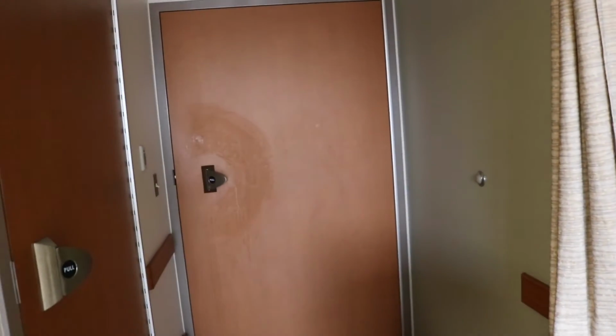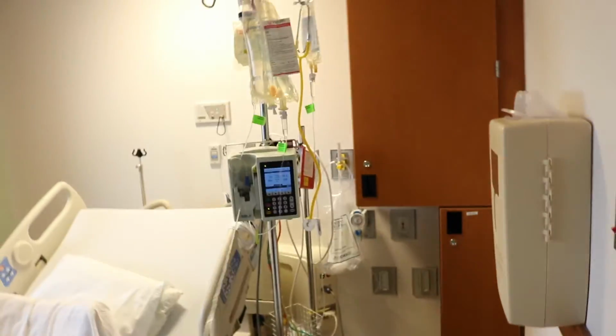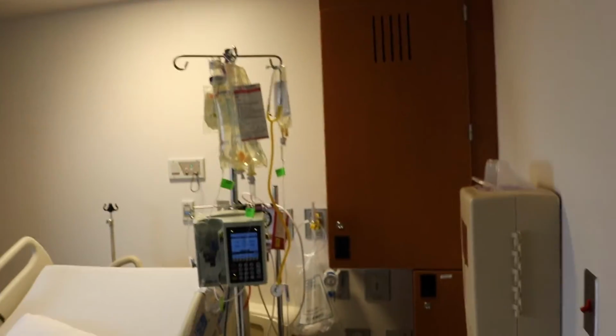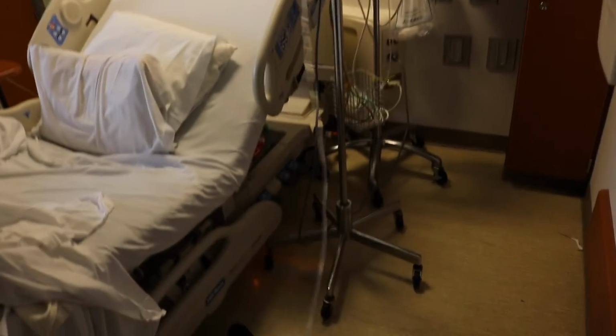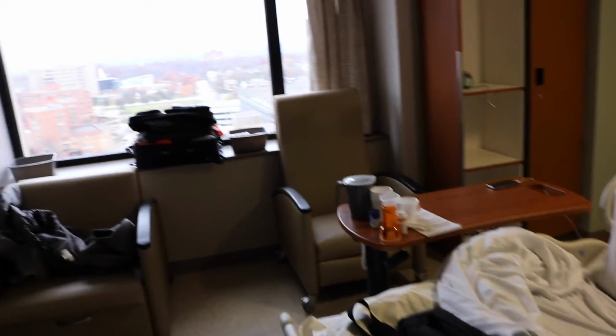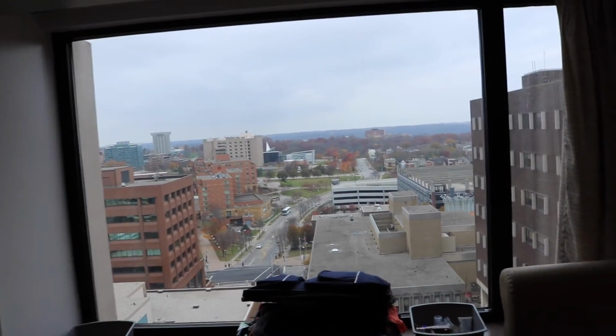Hold on one second. So here's the door when you walk in, and the floor walking into the room. You'll see a sink right here. And then you come over this way. This is my lovely IV pole that I'm connected to, obviously, at the moment. My bed, and the window, and a couple chairs, a little bitty TV up there. Nothing too exciting. The view's nice. I can't really complain too much about the view.